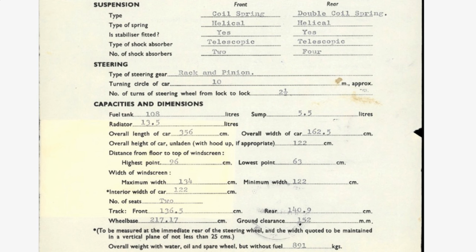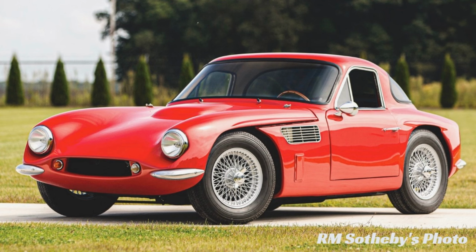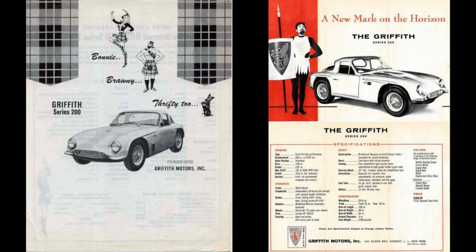And actually these things were pretty comparable to a Cobra. They weighed about the same as a Cobra, although they did have a slightly shorter wheelbase at 85.8 inches, which made them pretty snappy. And TVR's had a fiberglass body which was bonded to the tube frame chassis. The TVR really had to ramp up production for the whole project, and was sold in the US as the Griffith 200. In fact, the TVR name itself wasn't actually used in the US.